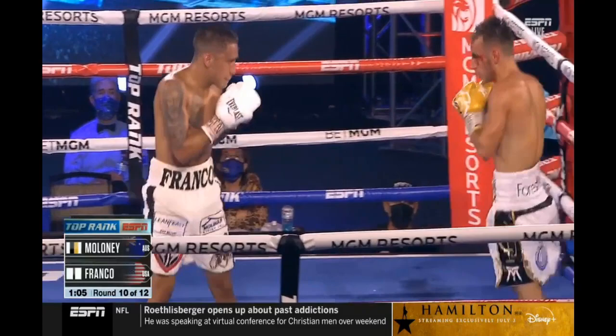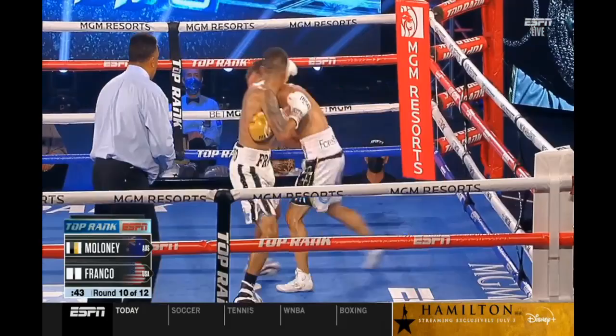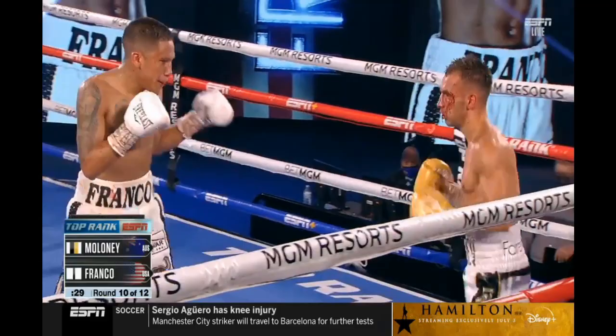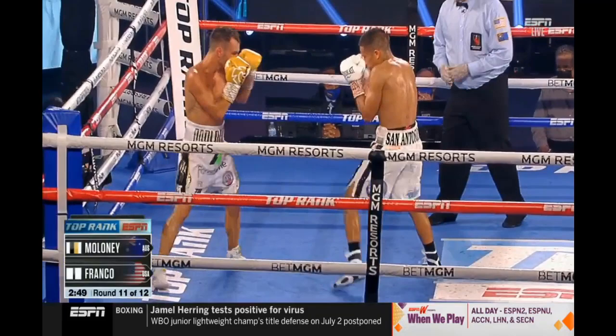And moments ago, Franco picks up the pace, pressure. Franco needs to go down to the body. That's where he needs to go, and he could be over. He is in control right now here in round number 10. Big 10th round for the American hopeful. That's confirming that they saw it as a punch causing that as well.